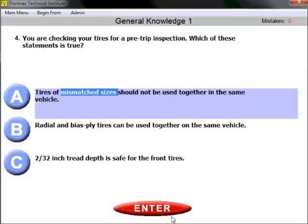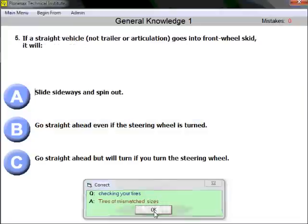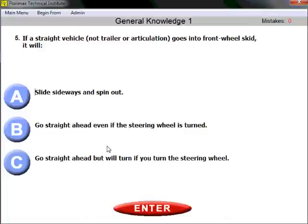Make your choice. Confirm it by clicking enter, and the program acknowledges, yes, that's correct. Tires of mismatched sizes. Those are the two words you need to pay attention to. Mismatched sizes, remember.